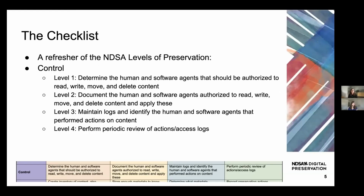Thank you, Sibyl. Now that Sibyl has provided a general overview of our Good Migrations checklist, I'll do more of a deep dive into one of the so-called levels that we've used to reorganize this digital preservation migration checklist. Before I do that though, I wanted to give us all a refresher on the NDSA levels of preservation, since I don't think too many of us have them memorized just yet. In particular, I wanted to look at the control level that we'll be using as an example in this presentation.